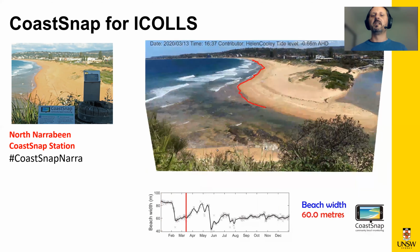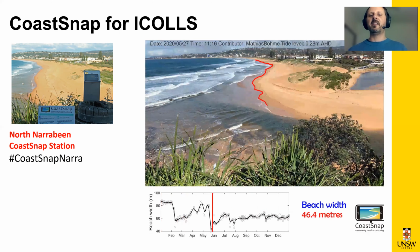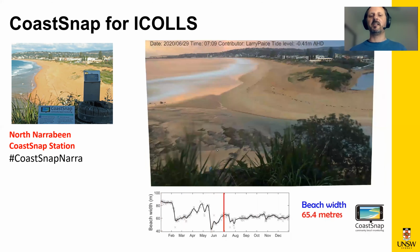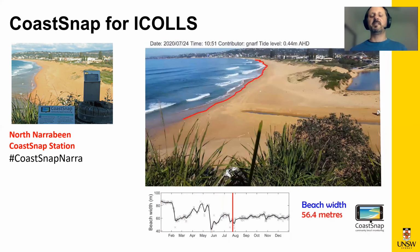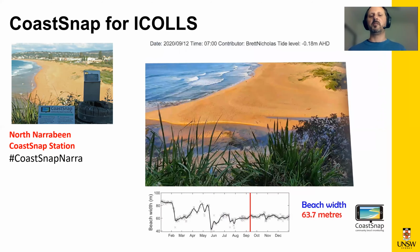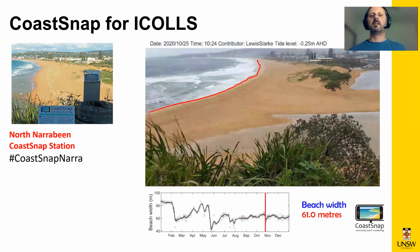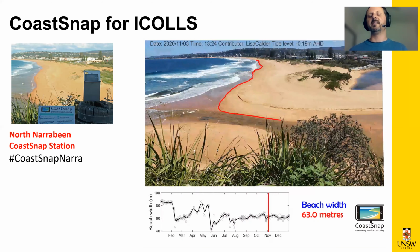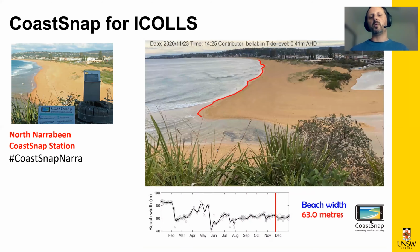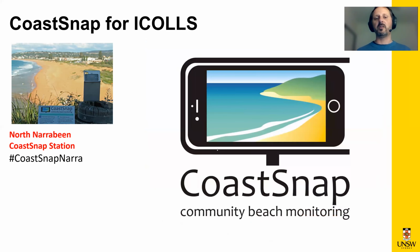So you can see the ICOLL opening up quite rapidly, and then over time it gradually starts to close and build up, and it closes, and then it opens up artificially, and then you can see it tending towards closure again, closed, and then it's artificially opened again. So some really valuable high frequency information about understanding inlet dynamics, and also the management decisions to control when these are opened and closed and so forth.